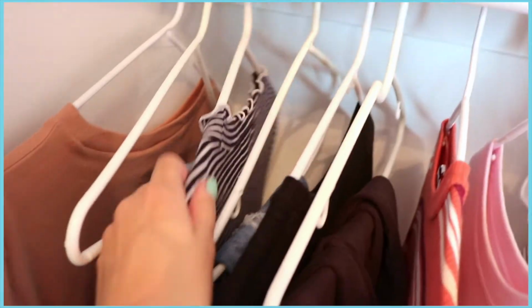So my first tip is to organize your clothes for the week ahead of time. I separate a little section in my closet, and I put a shirt and some pants for each day of the week. I actually just did that yesterday. Deciding what you want to wear ahead of time can save you so much time in the morning when you're getting ready for school. So I highly, highly recommend that.